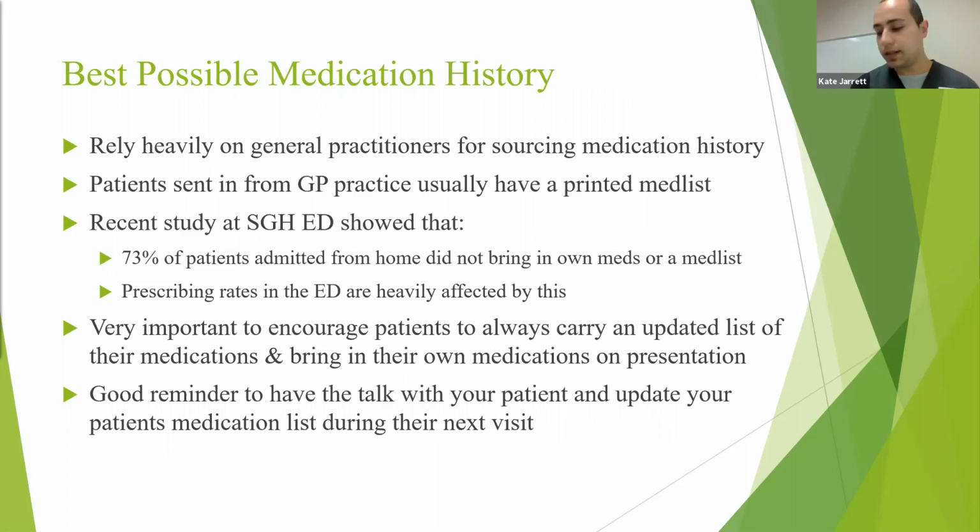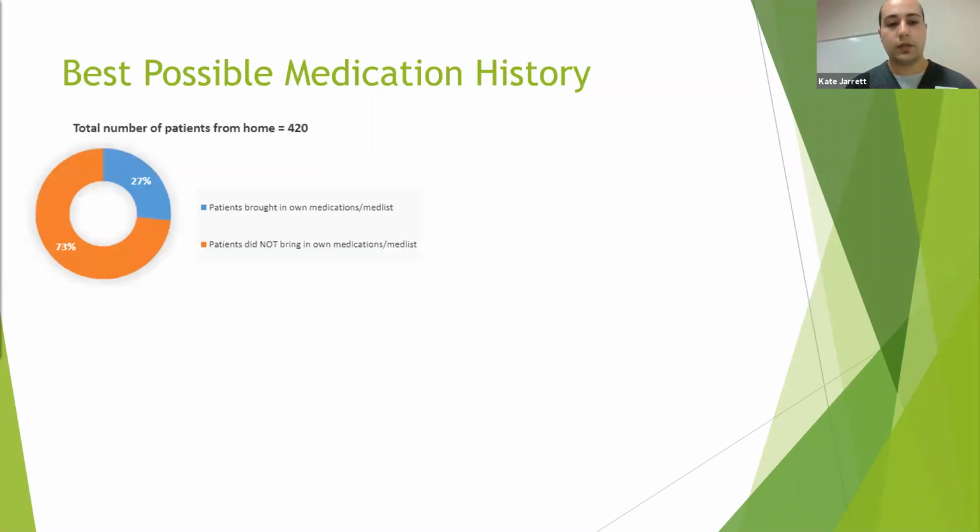Best possible medication history. As I said, one of our most common services is trying to obtain a best possible medication history. We rely heavily on general practitioners to source medication histories. Unfortunately, what we see a lot of is that when patients present from their general practices, the medication list they have is usually not completely up to date. So this is an opportunity to remind you to have that chat with your patient. Try to update your patient's medication list upon their next visit, and always encourage them to hold that medication list, whether it be in their wallet, their phone, or their purse, with them at all times when they are out.